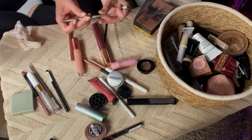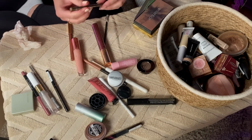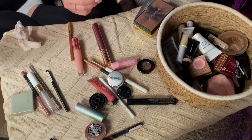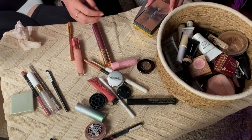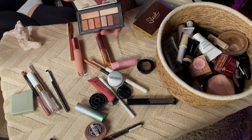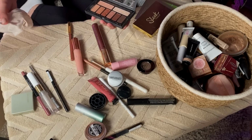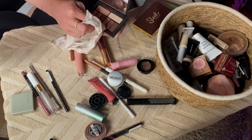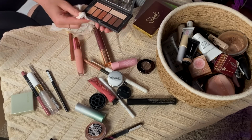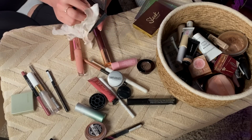It's another little eyebrow pencil. I'll keep it just in case my other one runs out soon. I'm going to go through brushes after. This Smashbox eyeshadow palette is very dirty, but I actually use this a decent amount because I like this color here and these shimmer ones sometimes for the inner corner. Let me just clean this.